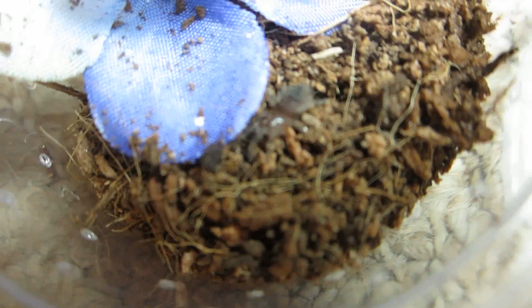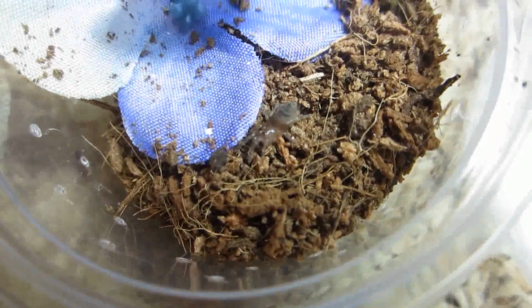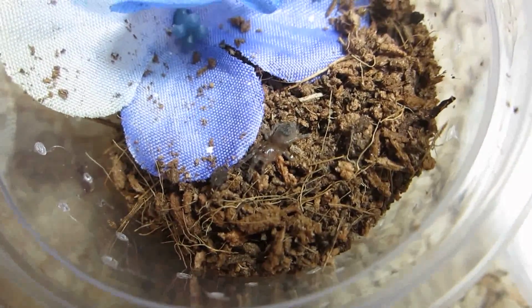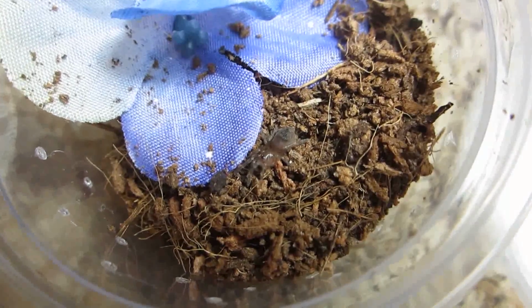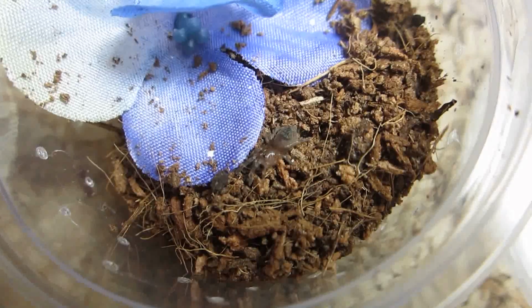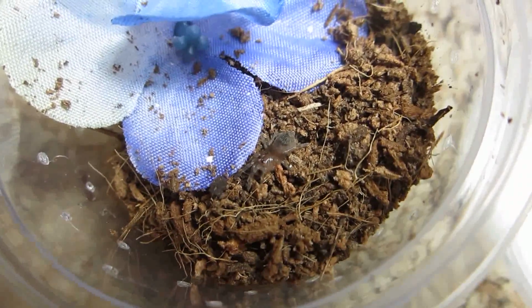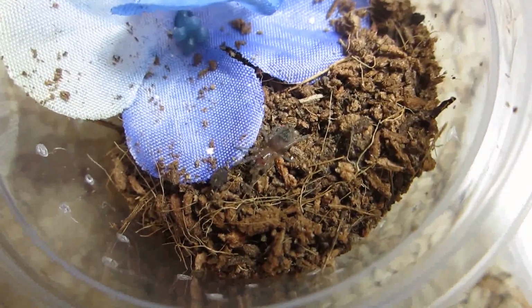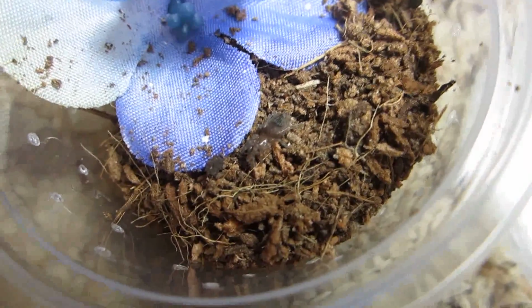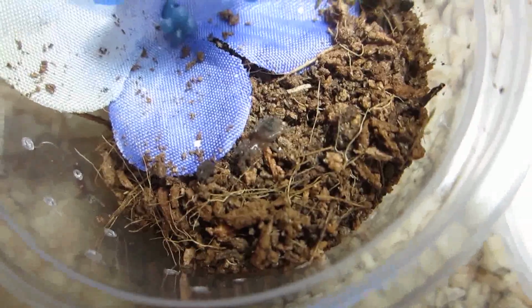Next. I'm pretty certain that this one's not going to eat for me on camera, but this is my smaller one of the two, Acanthoscurria geniculata, the giant white knee. So I'm just going to put a maimed cricket in there, and I'm sure it'll munch on it later. Isn't it cute? Aww. Alright, we'll move on.